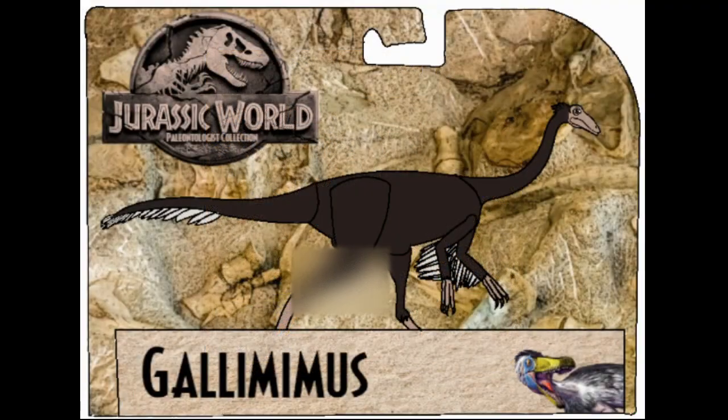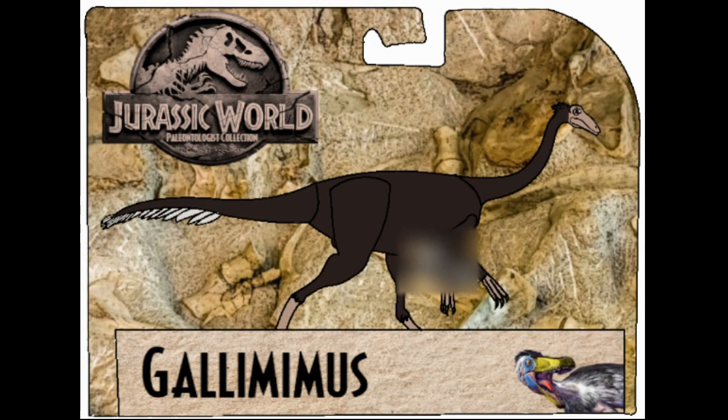So here we have a scientifically accurate Gallimimus with feathers, and that's another thing with this paleontology collection, is they are going to provide us with new dinosaurs, but they are also going to release already existing dinosaur figures, but they are now scientifically accurate and have feathers. And my contact even told me that the colorings that they chose were based off of modern day birds. So that is really cool.